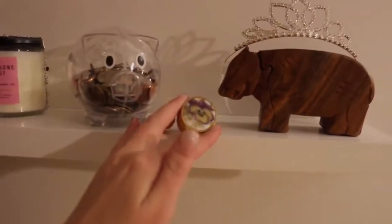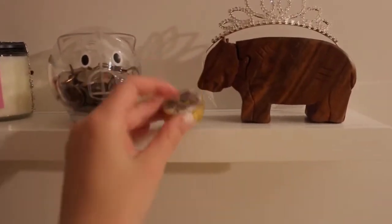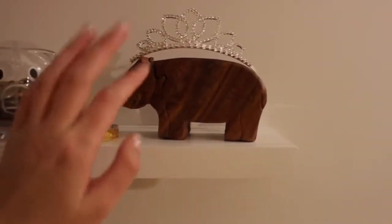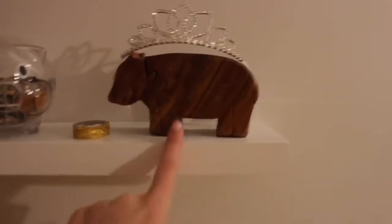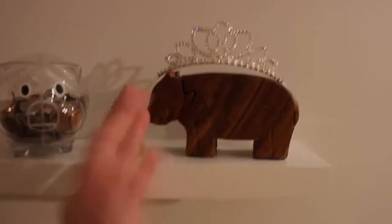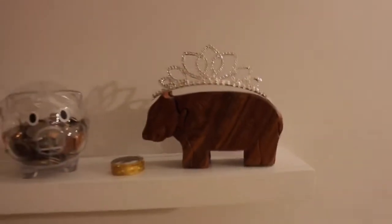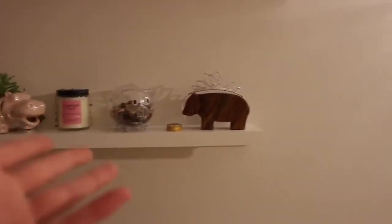Next thing I have is this little flower thing. I got it from my grandpa when he passed away. Then I have this hippo. It is actually a little puzzle thing. I don't remember where it's from. My boyfriend got it for me when we first started dating. And then my newest addition is my crown from homecoming. I love it. And I didn't really know where to put it, but I wanted to display it, so I just put it on the hippo.